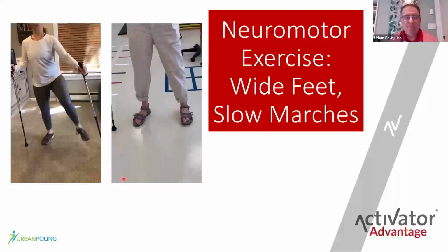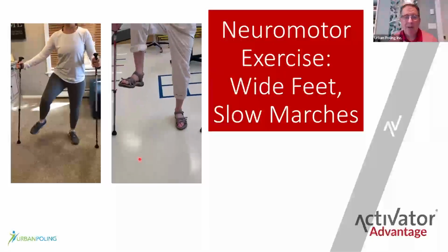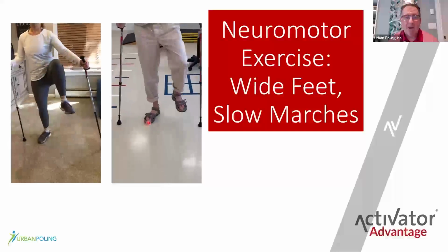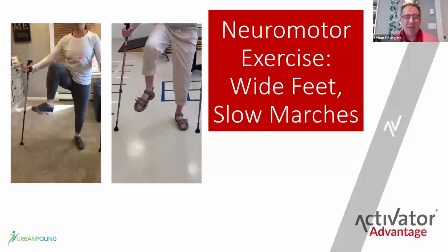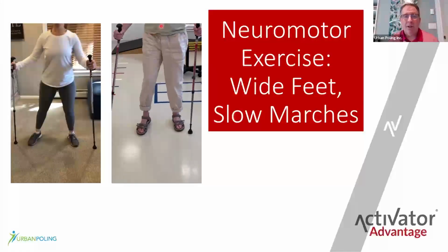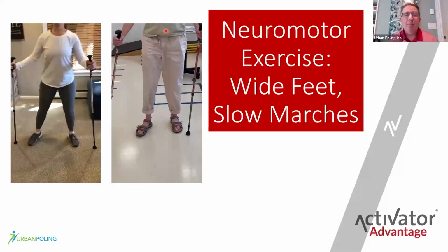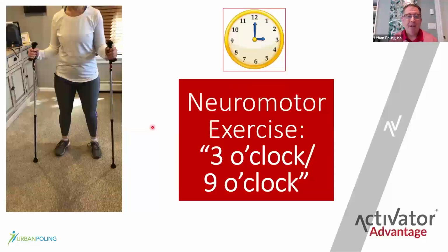Okay. So my patient in the clinic on the left, the first one was at home. The second one's in the clinic, the same idea. Now, the one on your left here, she's keeping her trunk pretty straight. The one on the right, she has a little bit more of a sway, but the feet are staying apart. They're both doing a great job, but it didn't happen at the beginning. It took a while for them to get there.